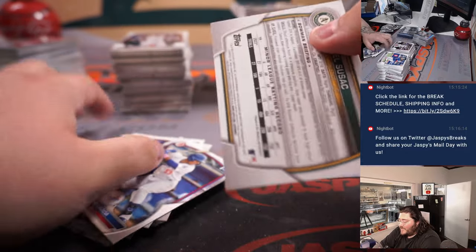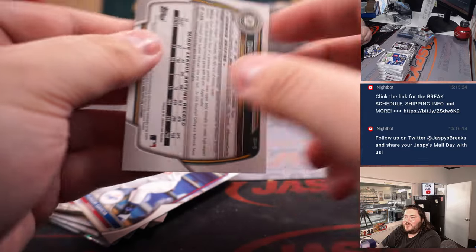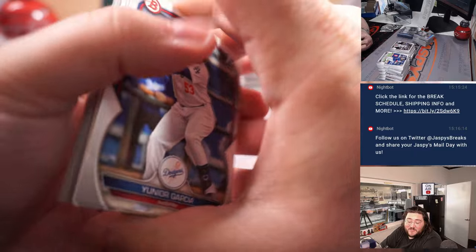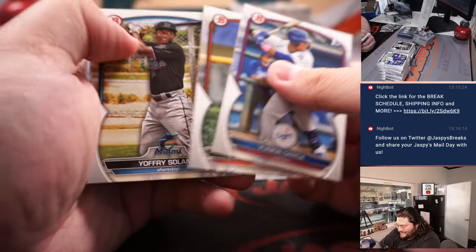First auto, this one going to be Daniel Susak. Oh, never mind. It's going to be backwards for no reason. Fun. That's a Bowman first for the A's and Scott, though. Gotcha.